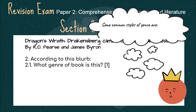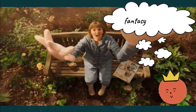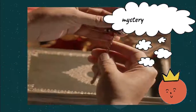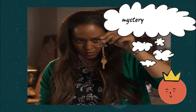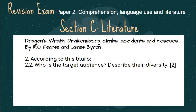Some common styles of genre are autobiography, when someone writes something about themselves, fantasy, where fantastical or magical things happen, adventure, where people take risks and go on adventures, mystery, where there's something unknown that needs to be solved, and horror, which is full of scary or terrifying events, people, things. All right.